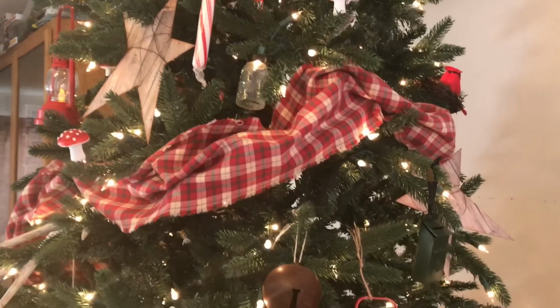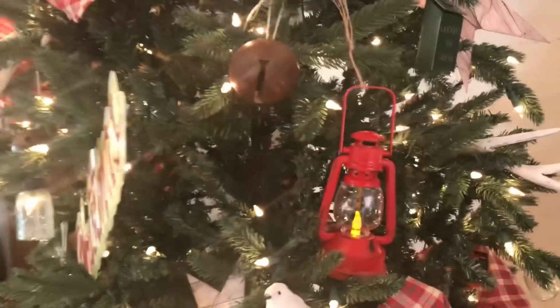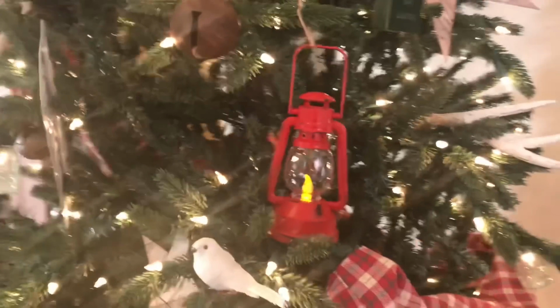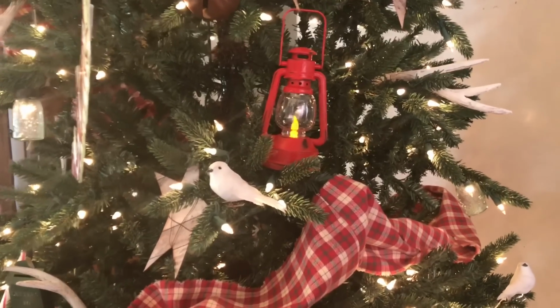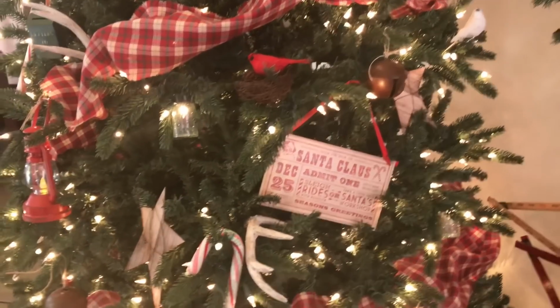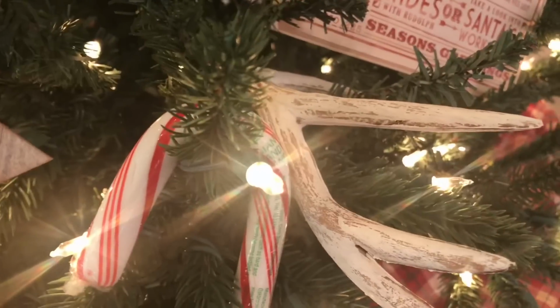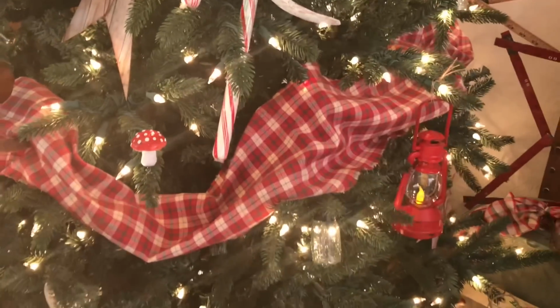But I scattered these little mushrooms throughout, the stars, everything is put throughout. So are those letterboxes. And by the way, Nathan found the full-size mailbox that says Letters to Santa from the Magnolia line. Here's some cute little signs. I actually have 2 on here. But everything is scattered throughout, and here you can see a close-up of the antlers. And they're just faux wood plastic antlers, and I just dry brush them.